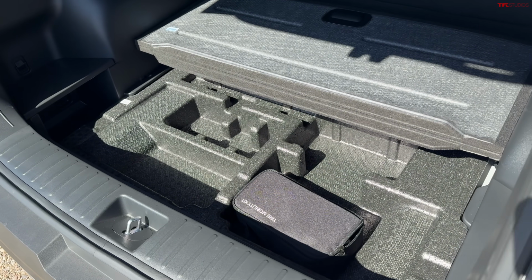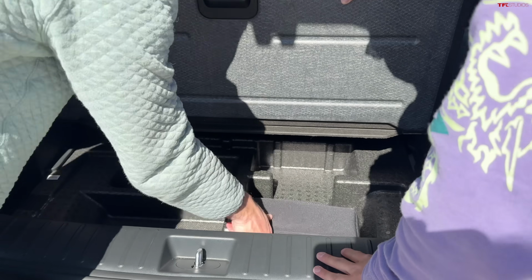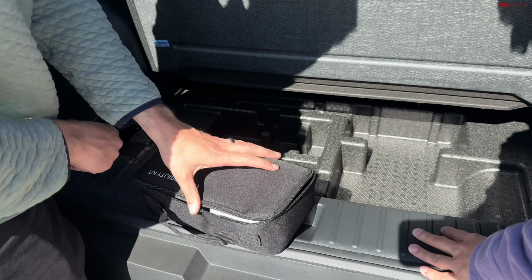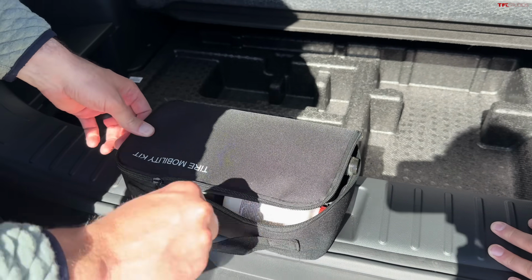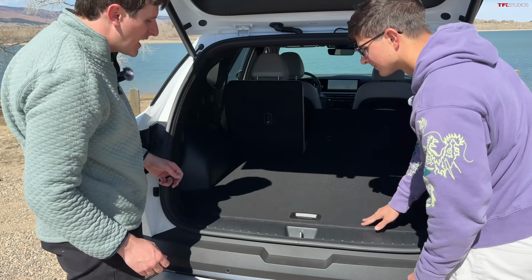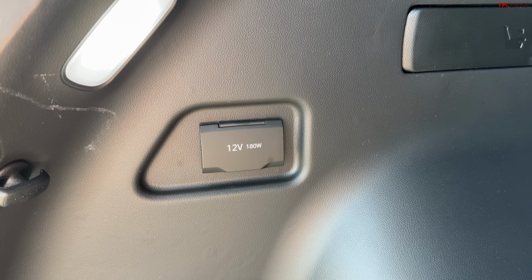And we do have some additional storage underneath. Yeah, actually not bad, but I don't see a spare tire. Instead, I do think they give you a little tire mobility kit. So that's one thing I wish that Hyundai would offer. However, if you are looking at using this Tucson as a camping machine, there is a little 12-volt, 180-watt socket back here.